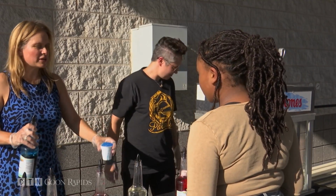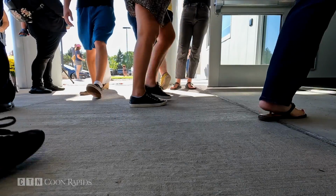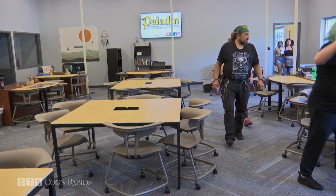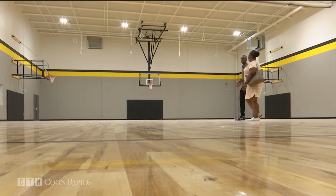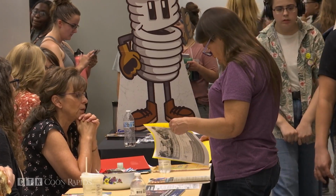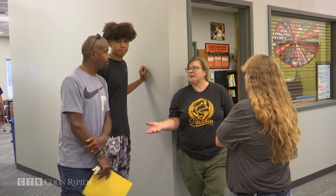The burgers are great, the snow cones are great. There was plenty of free food for everyone and tours of the new building. Compared to their old school at the Northtown Mall, Paladin more than doubled its size with 35,000 square feet of space. The new gymnasium will get a lot of use from students, and you can still smell its freshly finished floor. The public charter school has an enrollment of 220 students, and they have a waiting list.